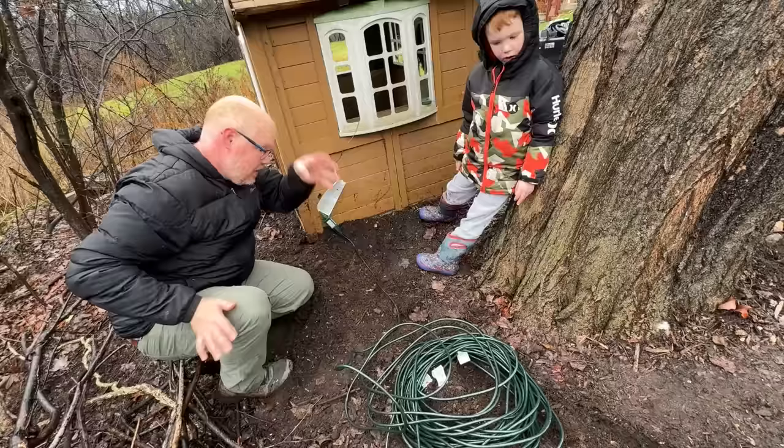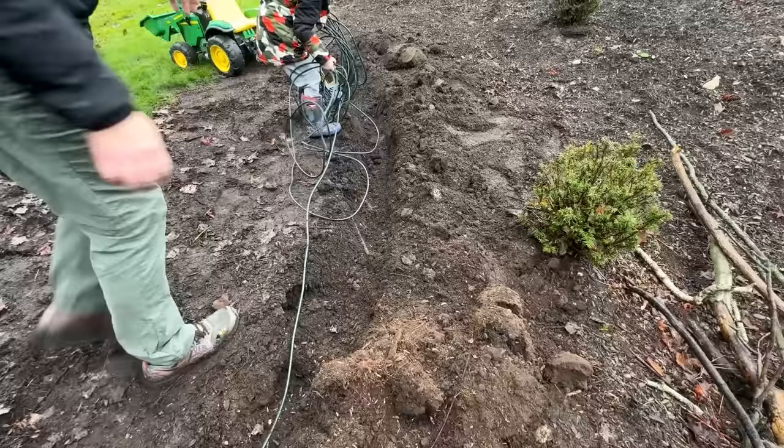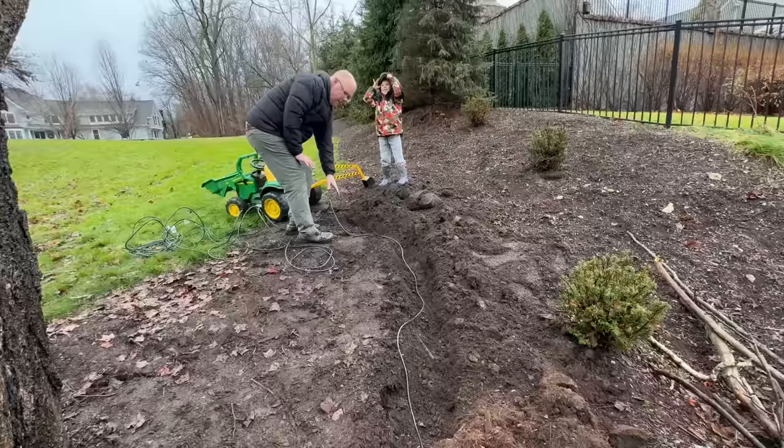Okay, do you want to run the conduit up the trench? I'll hold it still up here. Is that a direct battery extension cord? Great job. That's a little electrical humor for you, but we'll show you the right way later.